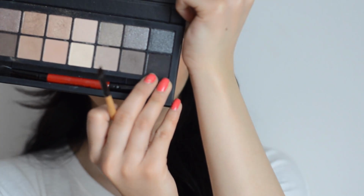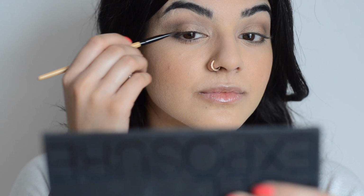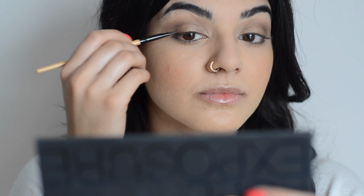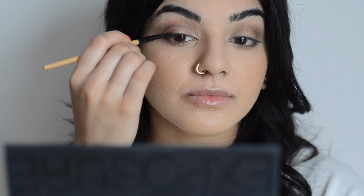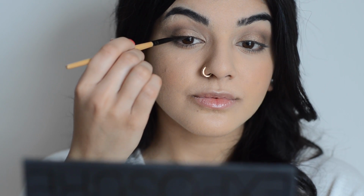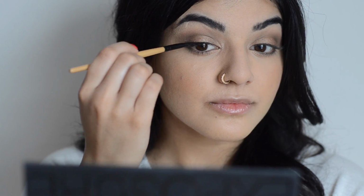And I'm going to take an angled brush, dip it in the black. You can use any black you want, and I'm just putting this right on the lash line. This is going to act as if you're wearing eyeliner, but it's really an easy way to define your eyes. I do this quite often. It's so easy if you don't want to use a gel or a pen liner and spend hours and hours trying to perfect it. This eyeshadow technique works just as well and it looks just as great.